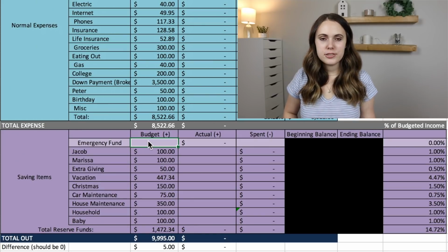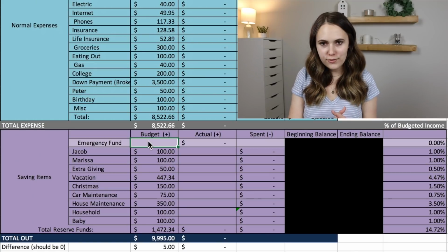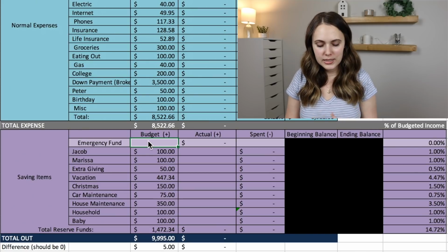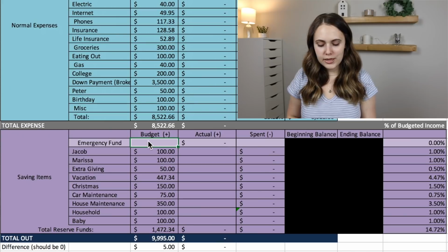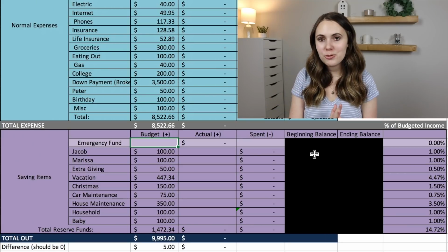So the first thing that we have is our emergency fund. Now we do have a fully funded emergency fund of $25,000. This is about 7 months of necessary expenses. So we won't be putting anything into that emergency fund. Now also I do want to note, I do have the beginning and ending balances blocked out, but that is just because I haven't showed you our September budget report yet.